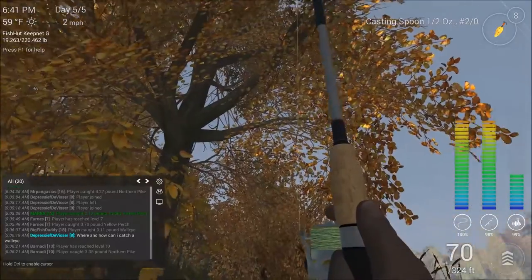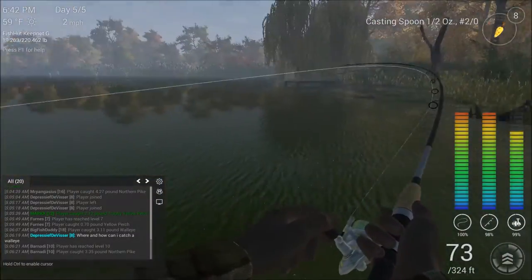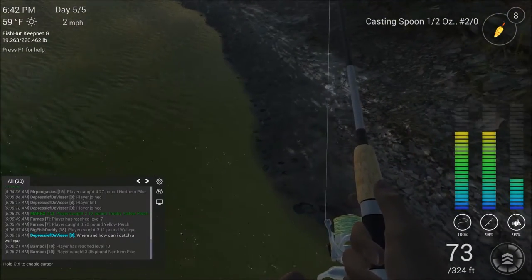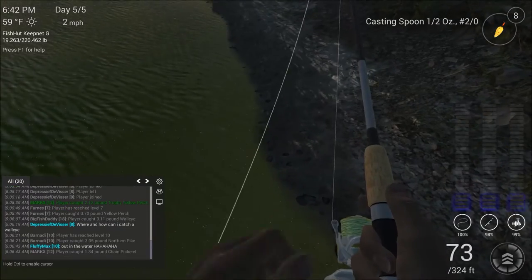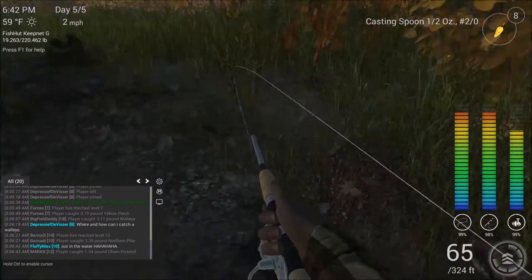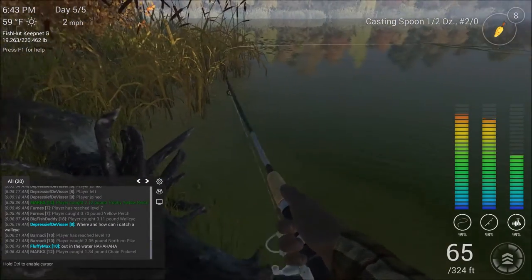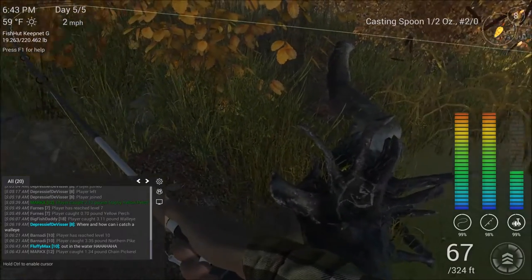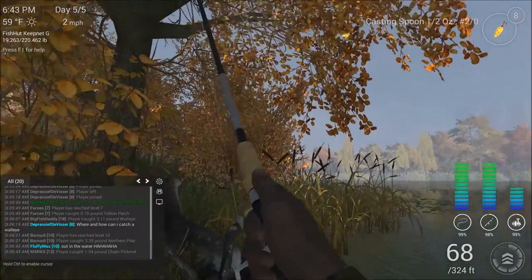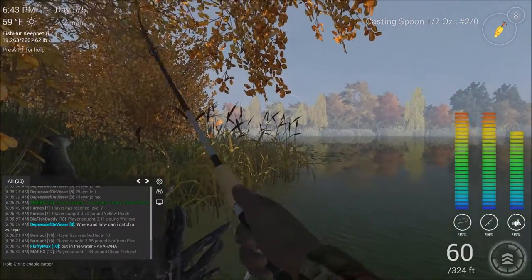Come on, come in from 70 feet, you bastard. No, don't go back out 80. Come back. It's gotta be a trophy. Can't be. Oh god. Trophy on Northern Pike. It hit it like 80 feet. Could be a trophy redfin or some bullshit.